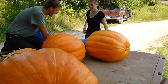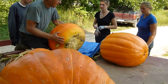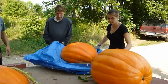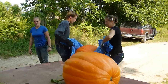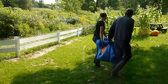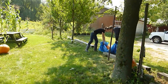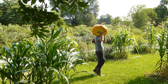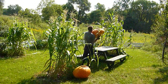Okay, now we are going to unload these Prize Winner pumpkins. That's the name of the pumpkin. They didn't win any prizes, although they could. Now, when we put them on, we use a tarp, and we use a tarp when we carry them off as well. Wants to put it on the top of the table.